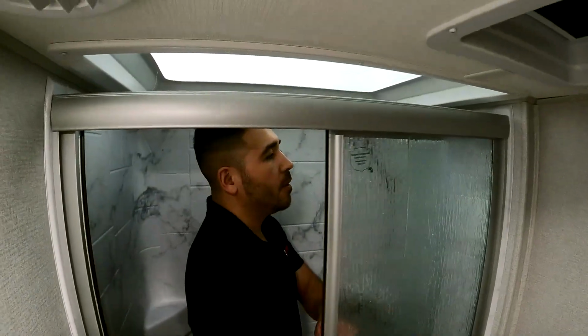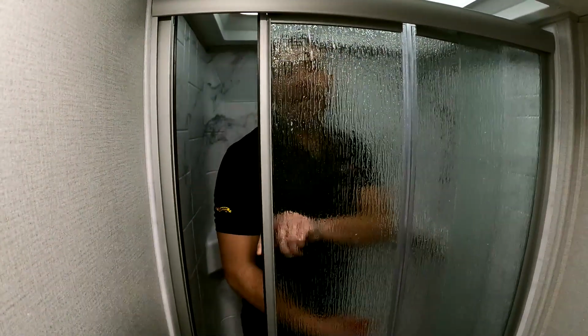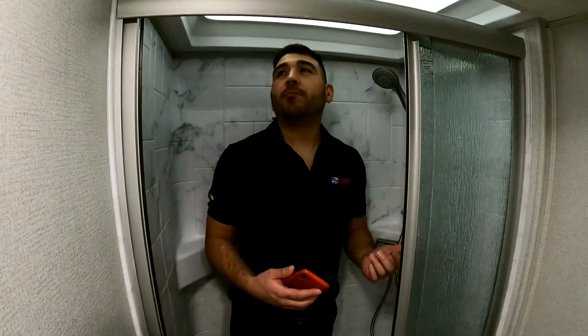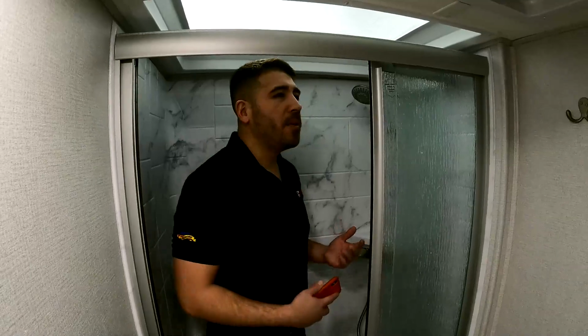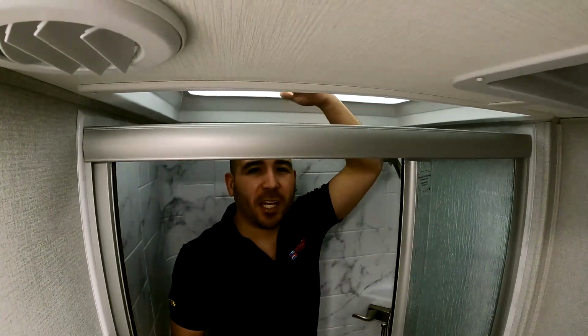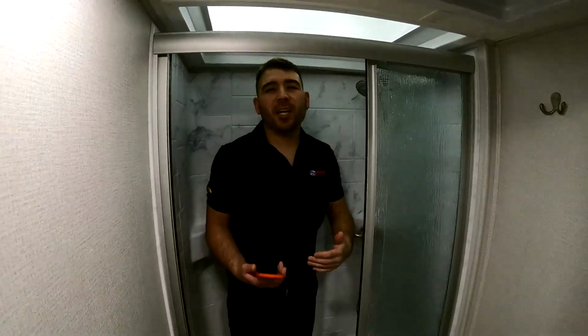Decent sized shower. Your elbow space is just about the same, left to right. I'm not a wide dude, I'd say. I guess I'm averagely wide. I don't know if that makes sense or not. Maybe it does. But it might be a smaller shower if you're a little bigger than me. I'm 5'9", 5'10". Got about 4 inches, 5 inches of headspace here.